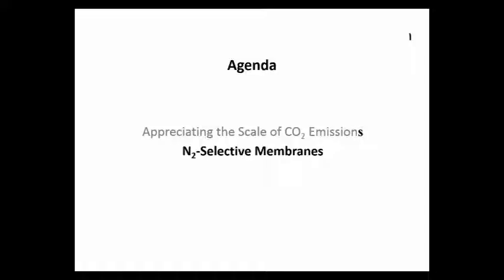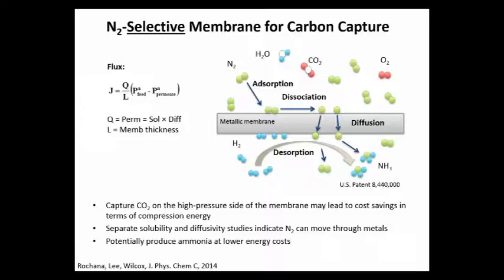We recently got funding through NSF catalysis to look at this as an alternate way of making ammonia. There hasn't been a lot of progress in advancing catalysts for the Haber-Bosch process for ammonia synthesis since it was invented in 1905. So we were looking at whether the nitrogen in this case is more reactive than it would be competing with hydrogen on a typical catalyst surface. So that's why we have this shown here. Now we're going to forget about ammonia and just focus on nitrogen selectivity of the membrane.